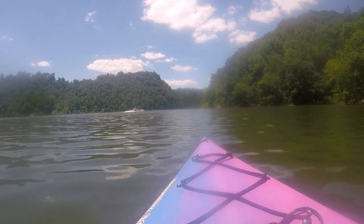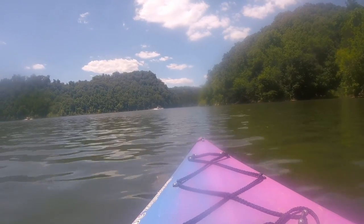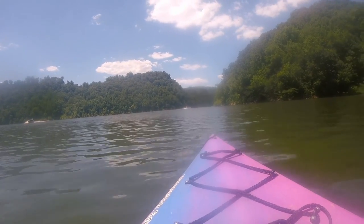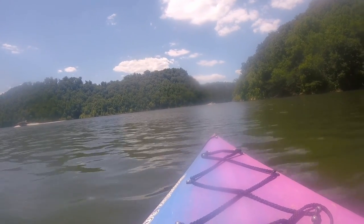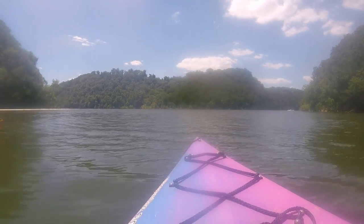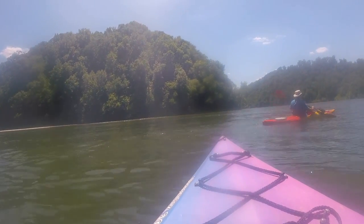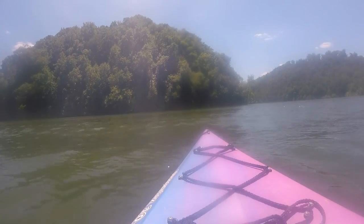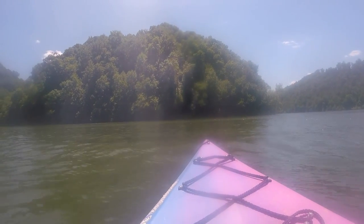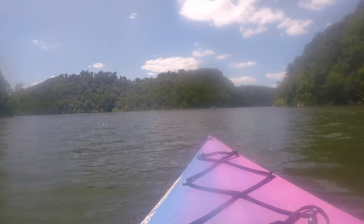One of the things that boaters don't realize, I know they're trying to be polite and slow down for us whenever they see us and they go by, but what they don't seem to understand is if they go by fast, it doesn't hardly make a wave. If they go by slow, then we always get these big waves. Just like this right here. Here we go. When they go by fast, it don't hardly make a ripple.